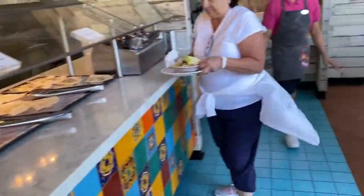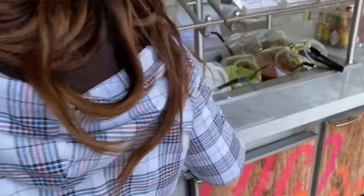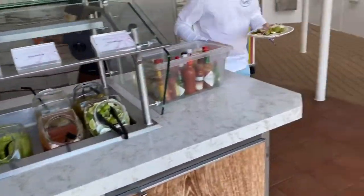So really good option to eat for lunch or dinner if you want. It's usually open a little bit late, maybe till around 10 o'clock at night. Good option for food though.